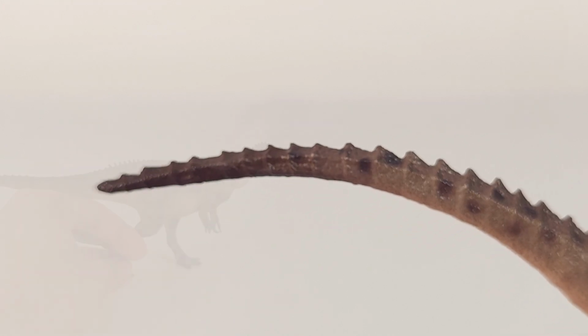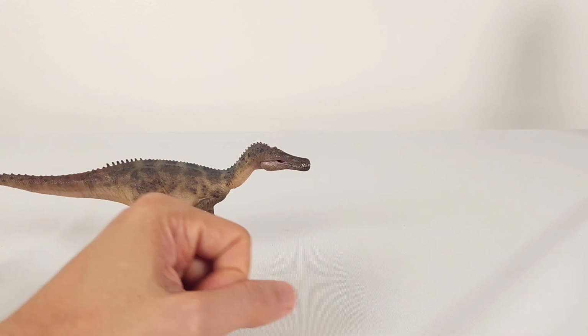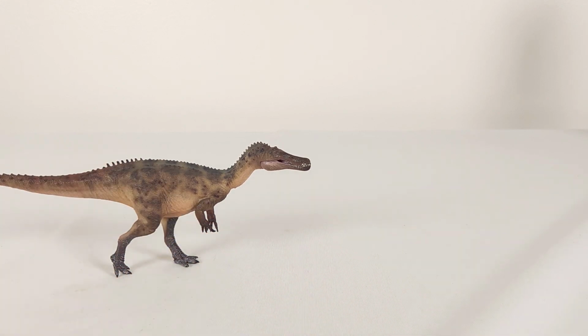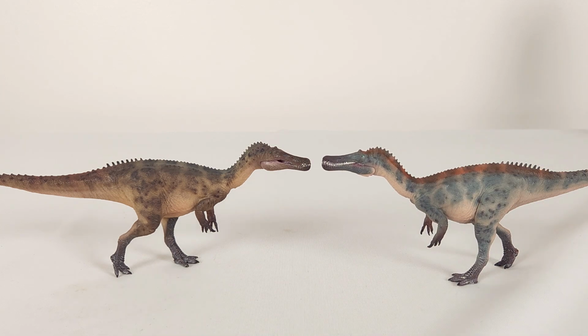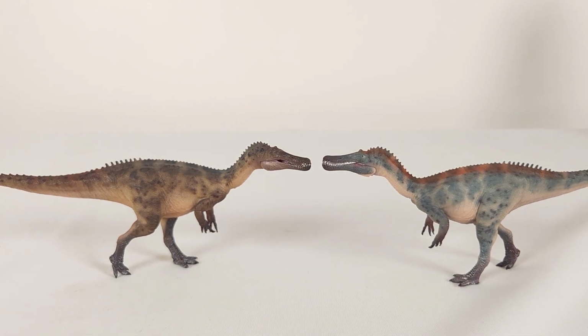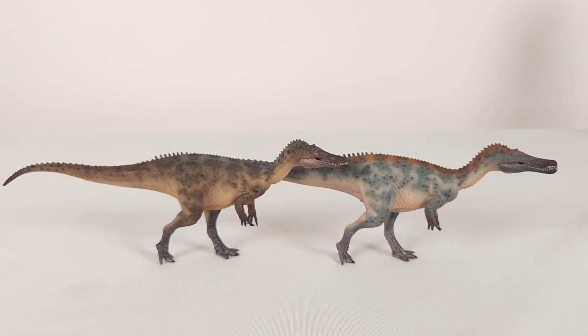Alright, comparisons. First of all, let's compare the two variants directly. You can see both are well done in their respective ways, and the color does give you a slightly different feel, though both are generally very muted in their coloration.